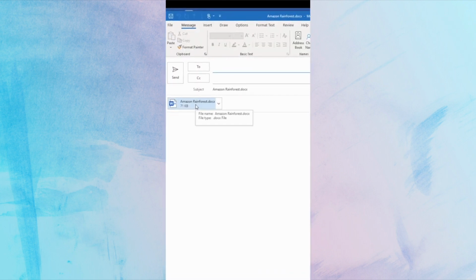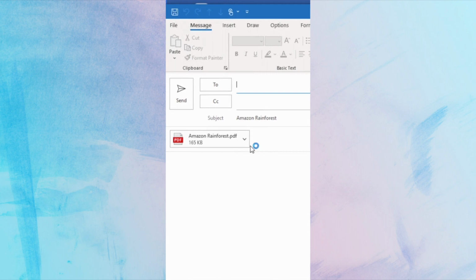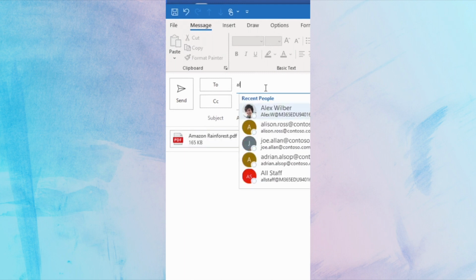Let's click the first icon. It pops an email message with the Word document attached instantly. Close this. Now I'm going to go back and click the Email as PDF attachment. Click this. It instantly converts that Word doc to a PDF here, and now I can send it off in email.